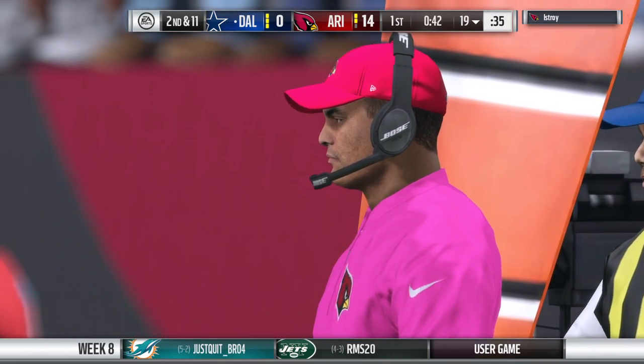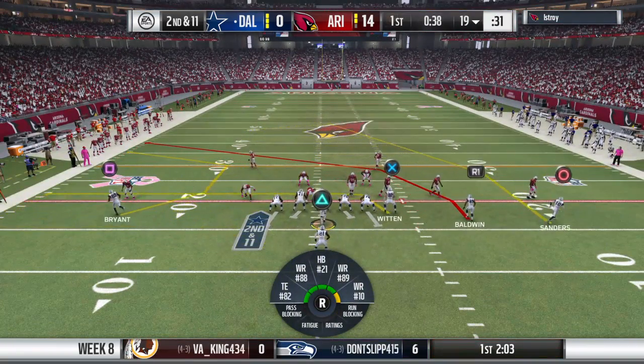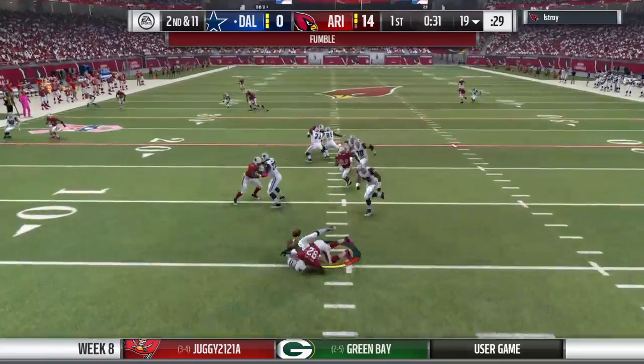Brad, wasn't that long ago that the guy playing that spot was an outside linebacker type of a guy. Now, as a defensive end, how about the speed that he used to get into the backfield and make the play? Here's Prescott. Nowhere to go here.